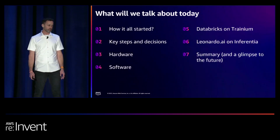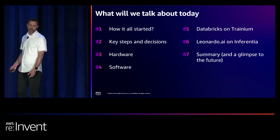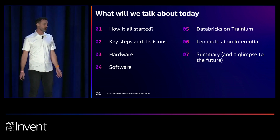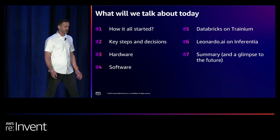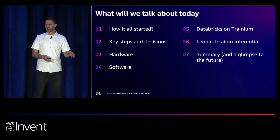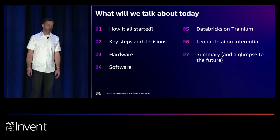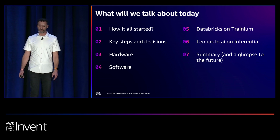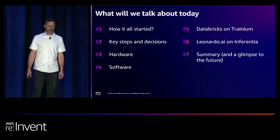We have a pretty packed agenda. In order to tell the story, I thought we'll start with some history of how we got started at Annapurna Labs, key steps and decisions we took along the way, and then we'll go through the hardware progression, software progression, latest benchmarks and numbers, and then we'll hear from our customers, and we'll do a quick summary at the end and some glimpse to the future. So let's get started.